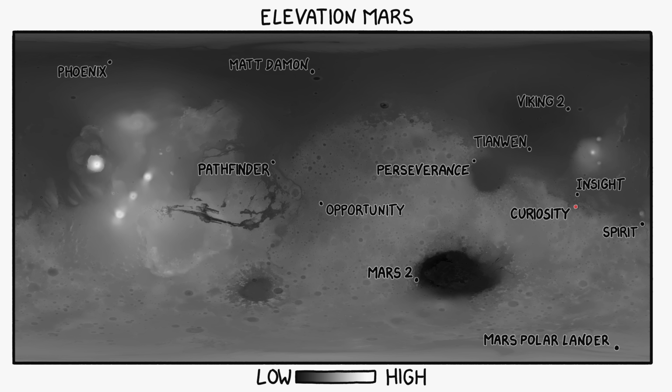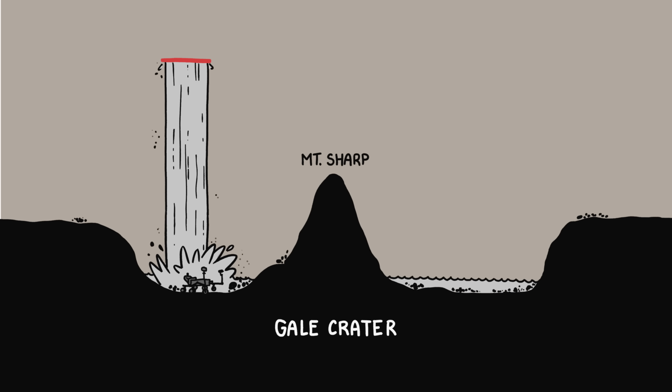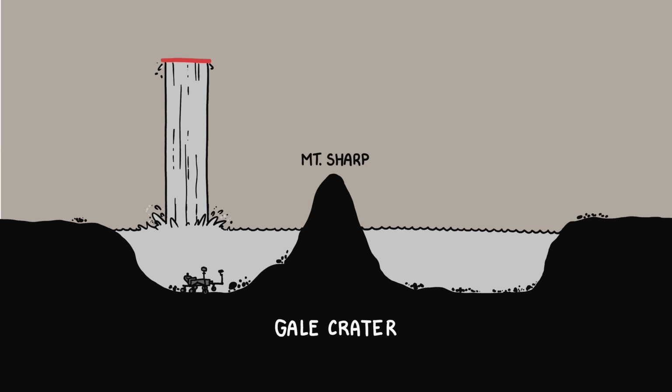Here's an elevation map of Mars. Currently, Curiosity is sitting in Gale Crater, a round depression in the Martian surface with a peak, nicknamed Mount Sharp, in the center. We're dumping a lot of water very fast, which will start to turn Gale Crater into a lake, just like it would on Earth. As the flow continues, the lake fills in, burying Curiosity under hundreds of meters of water.